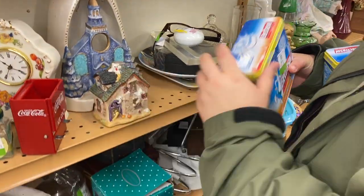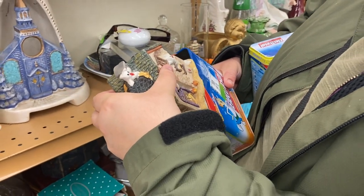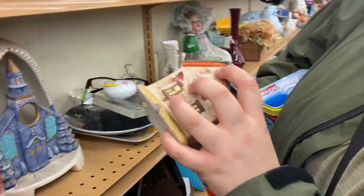But you know, I don't think I can fit it in here. If it doesn't fit in here, I can't get it. Oh, this kills me though. Oh, too bad. I think there's a chip on the back. No, there's not. No, it's literally perfect.